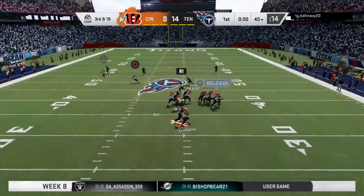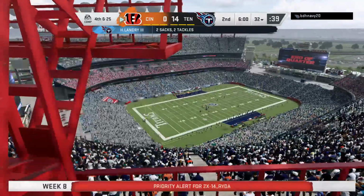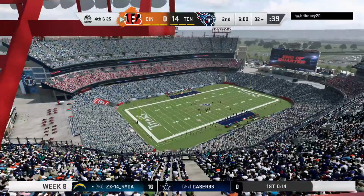Now on 3rd and long, they'll look to throw. Nowhere to escape, and he goes down. 14-0 to score. This is the NFL on EA Sports.